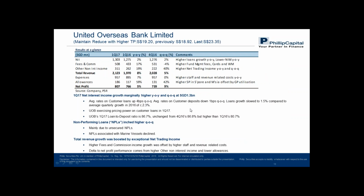UOB has shown a good improvement in its net interest income on a quarter-on-quarter and year-on-year basis. Though it's only 2%, it is still quite respectable. We believe that's because UOB is exercising some pricing power in the loans market, and it hasn't really compromised on loans growth. It has slowed on a quarter basis, but it hasn't deteriorated or not moved at all. It is still marginal growth, despite the fact that they have exercised some pricing power. And the loan to deposit ratio is also stable at 86.7%.